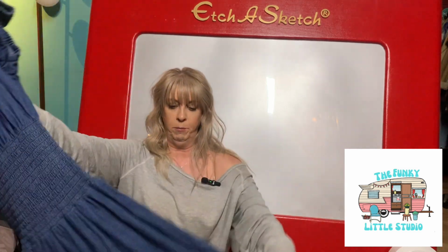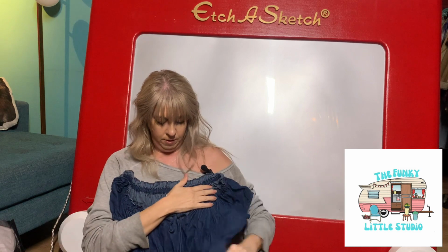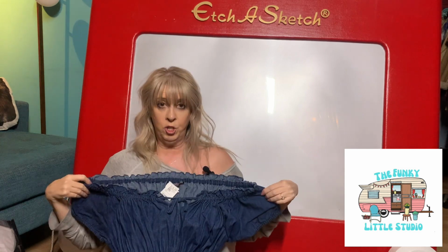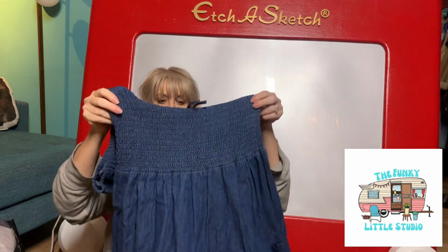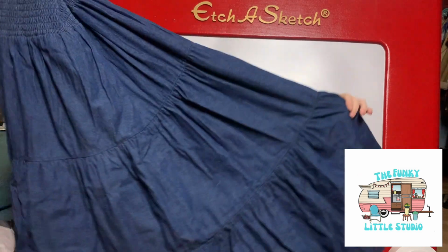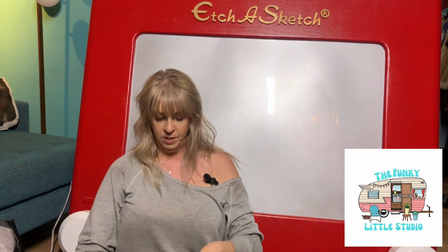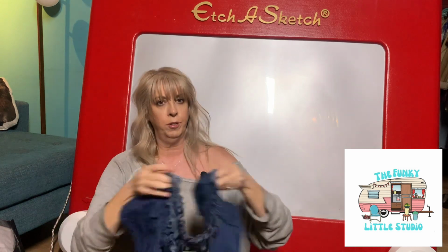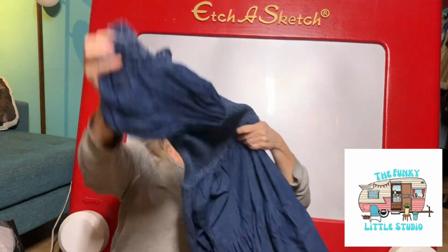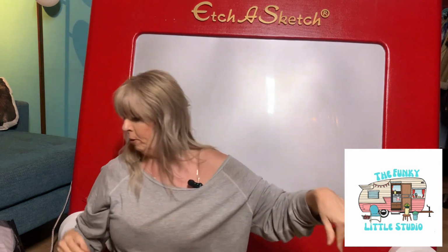This is something else I'm going to be trying on. I love this, it's off the shoulder, and then it's got the smocked waist, and then the tiered skirt. And it's basically a chambray. It's not a super heavy denim, but you know, off the shoulders. Yeah. Really cute. Love that. I'm going to be trying that one on.